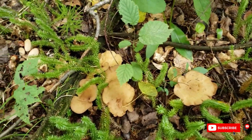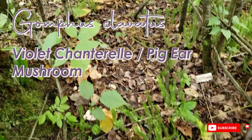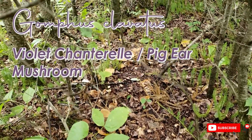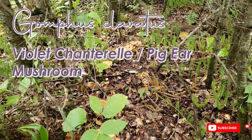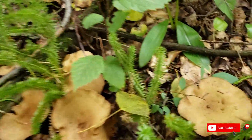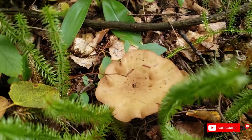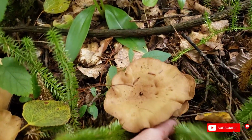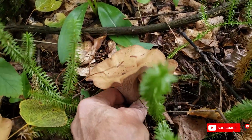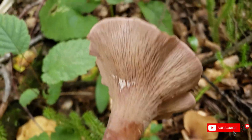As you can see, we are really in a wooded area. This is not like in somebody's backyard, although it is out my back door. And these are what I've been harvesting lately. Let me see, I'm going to pull one up. Normally I do have my knife with me and I'm going to cut them, but they like to grow in the balsams.